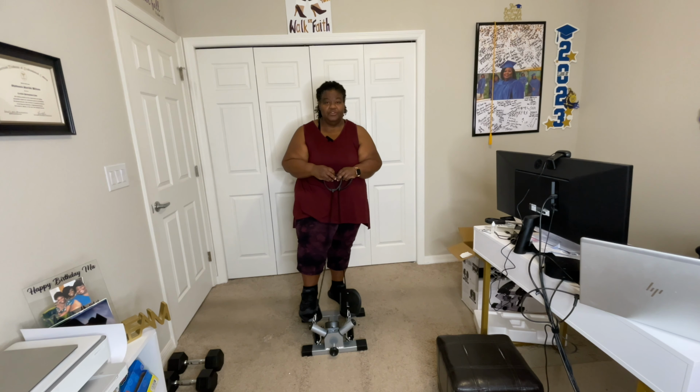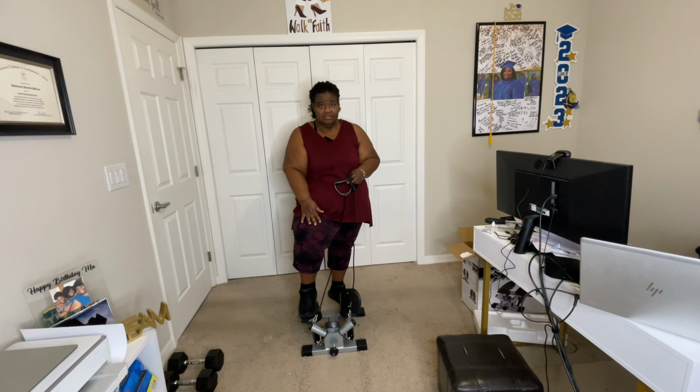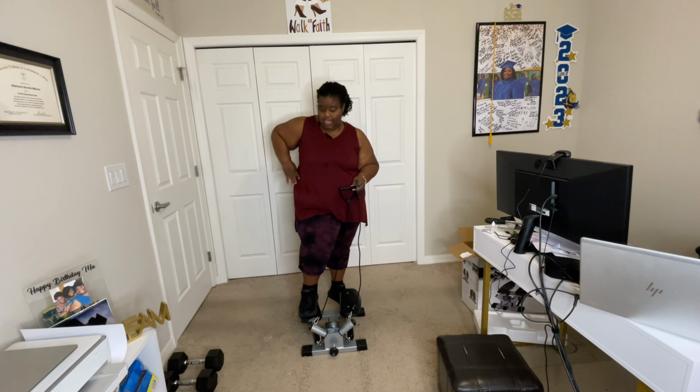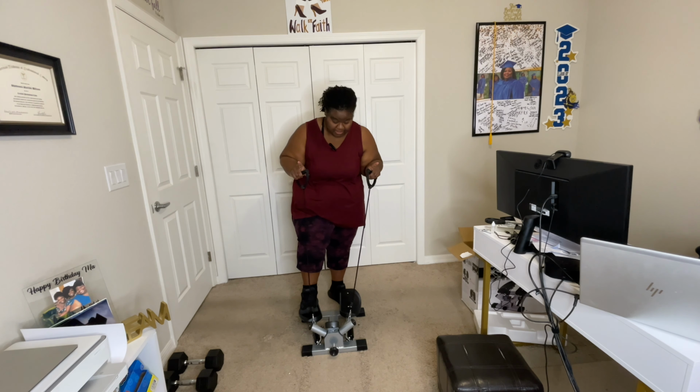And this one is different from the ones I saw on TikTok. The ones I saw on TikTok were just straight up and down with the pedals. But this one has a twist motion, which is supposed to help work your thighs, all areas of your thighs, your glutes, and your core. So we'll see. I am going to give it a try.